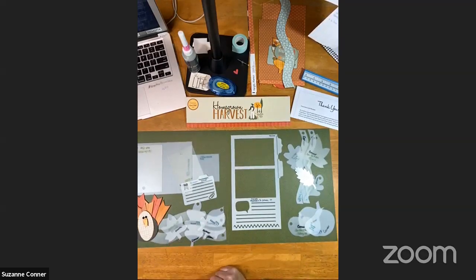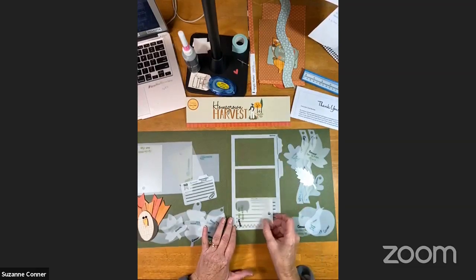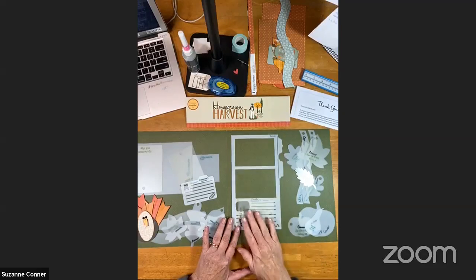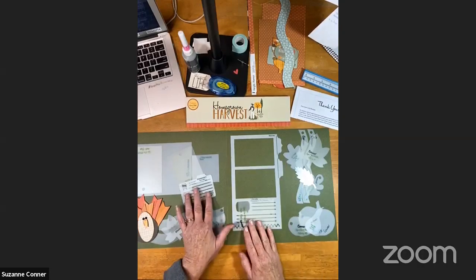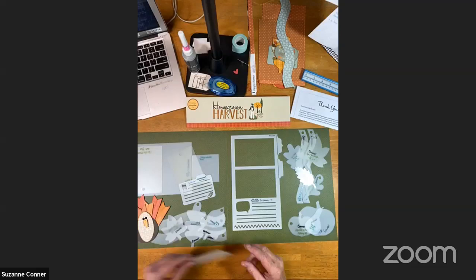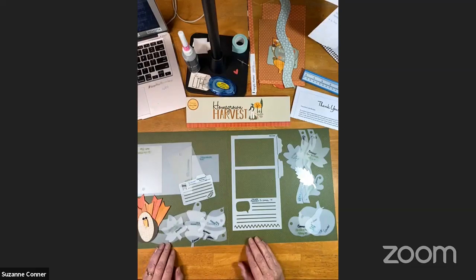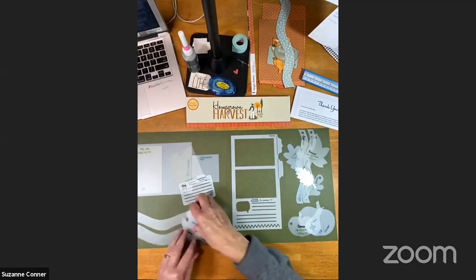I know Susan has done it in her demos where you can put 3 photos here instead of doing journaling, or you can do that in journal. I'm going to journal over here. That leaves room for more photos, and you can custom cut those to fit. Okay. So I'm going to move Mr. Turkey out of the way and the leaves.